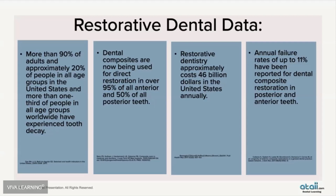Dental composites then are now being used for direct restorations for over 95% of all anterior and 50% of all posterior teeth. Now I say 50% because sometimes we're doing inlays, onlays. I'm talking direct restorations, right? So 27 years ago when I graduated dental school, we still did silver fillings, we still did gold, I mean, I came from a gold foil day, and I still have patients to this day who have the gold foil without decay on their buccal margins or the class 5s, but obviously we can't do that anymore. So it's good to know that restorative dentistry actually costs $46 billion in the United States annually.